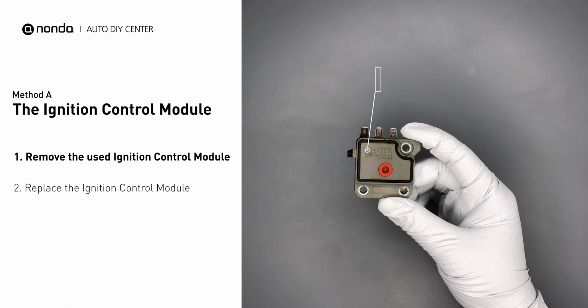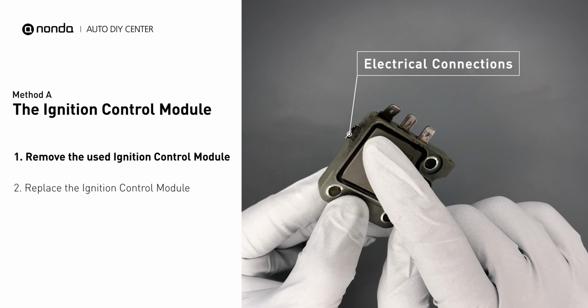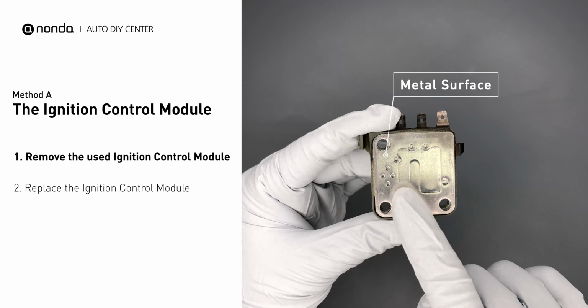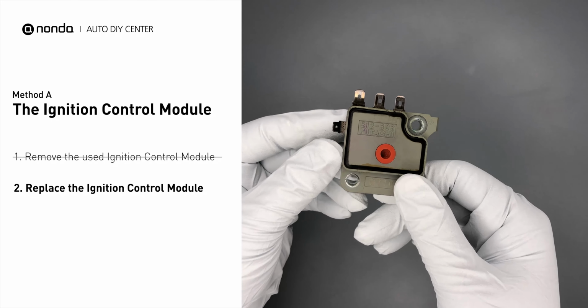First, carefully remove the ignition control module from the engine. Visually check the ignition control module's electrical connections and metal surface for any damages. If the damages are found, replace the ignition control module.